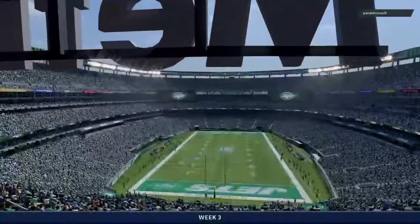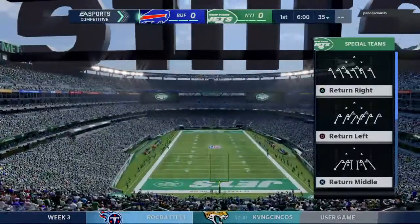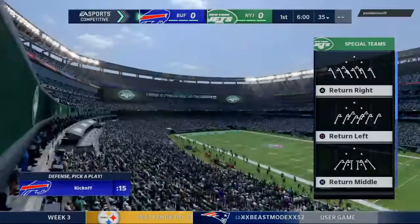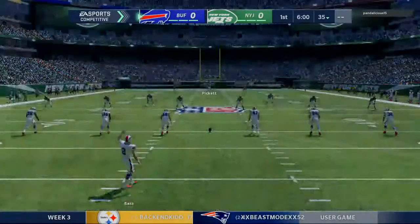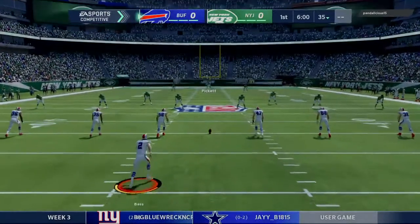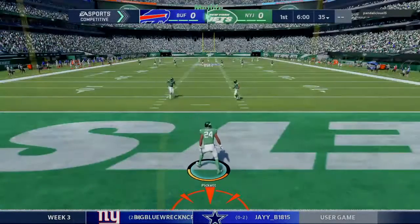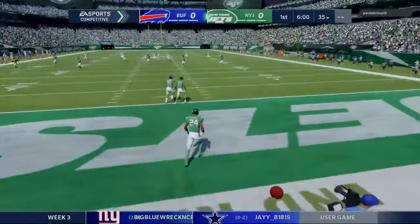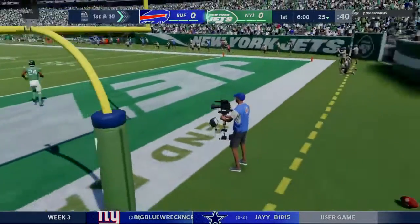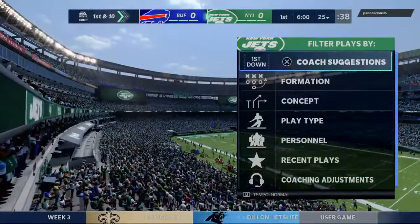East Rutherford. The scene a few moments ago, here it is. It's unlike any other in sport as both teams made their way out of the tunnel. These folks are fired up as their guys are ready to do battle between the Buffalo Bills and the New York Jets. And they will not get a chance to return this one as it's through the end zone for a touchback.